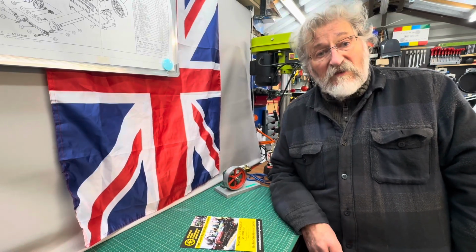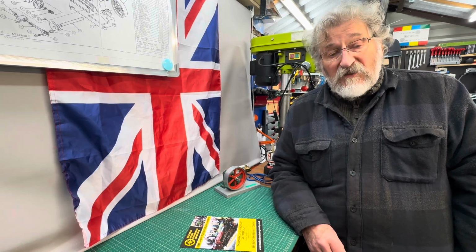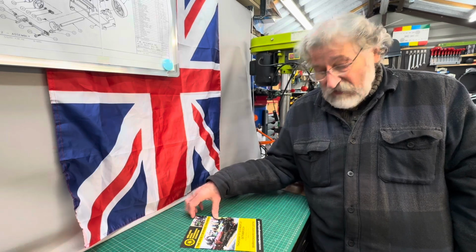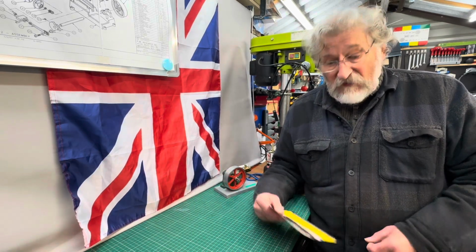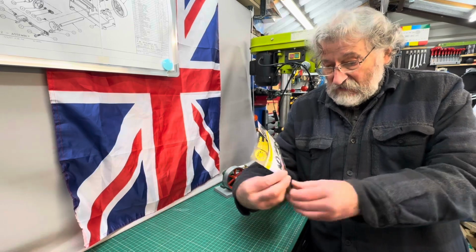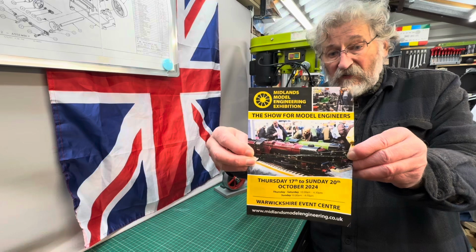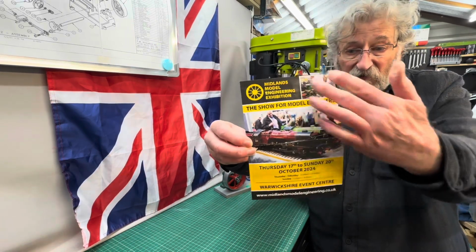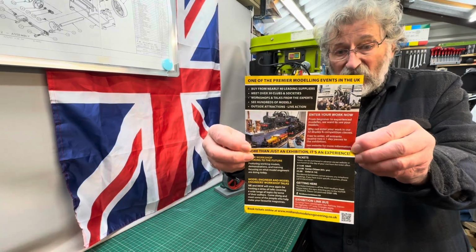Before I start my video today, I just wanted to mention that next week it's the Midlands Model Engineering Exhibition, which is at the Warwickshire Events Centre, not far from Leamington Spa. This is the flyer that I picked up, I think, last year for the event this year. So all the details are on here, and on the back if you want to have a look at that.